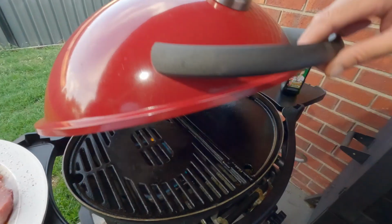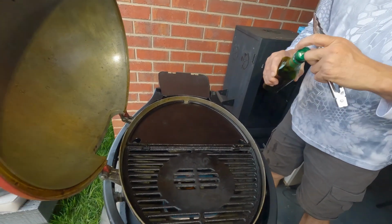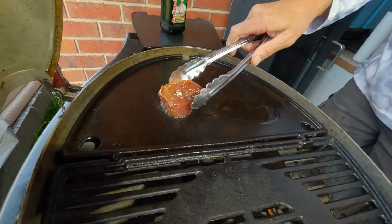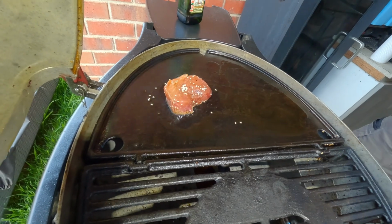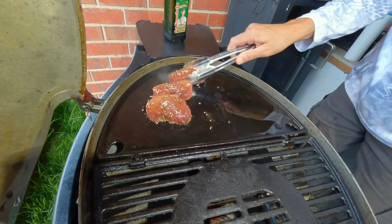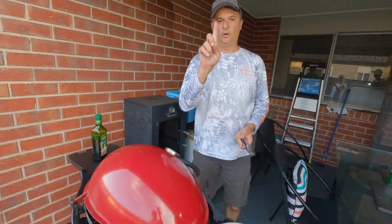Make sure you preheat the barbecue and put some olive oil on the plate side. Add your tuna steaks and close the cover. Cook only for 1 minute.